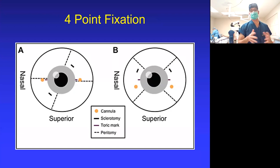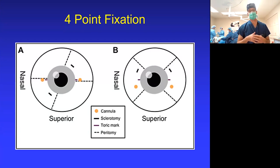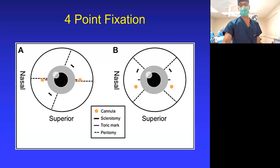And there are different ways you can do 4-point fixation. I'll be using diagram B, where we tend to just use the working sclerotomies here, and then I'll make extra sclerotomies here and here, and I'll put the infusion cannula down inferotemporal, farther. But you can move those incisions, depending on what's going on in the eye: scarred conjunctiva, glaucoma implants or shunts, blebs. You can move the incision sites to make it work.